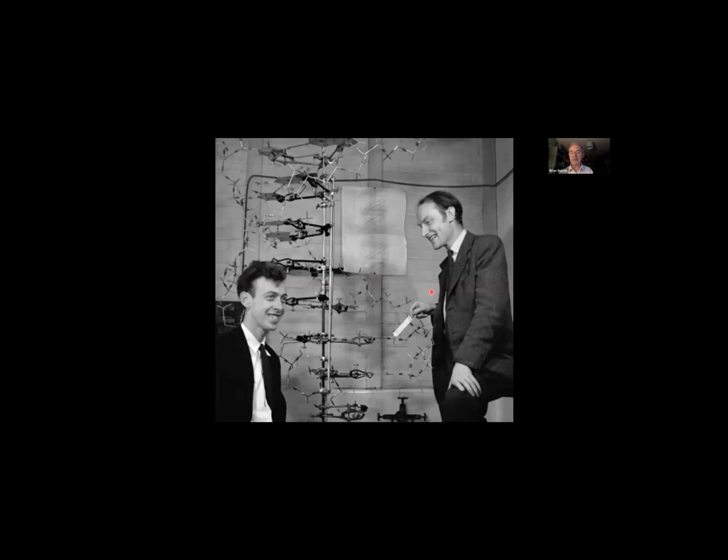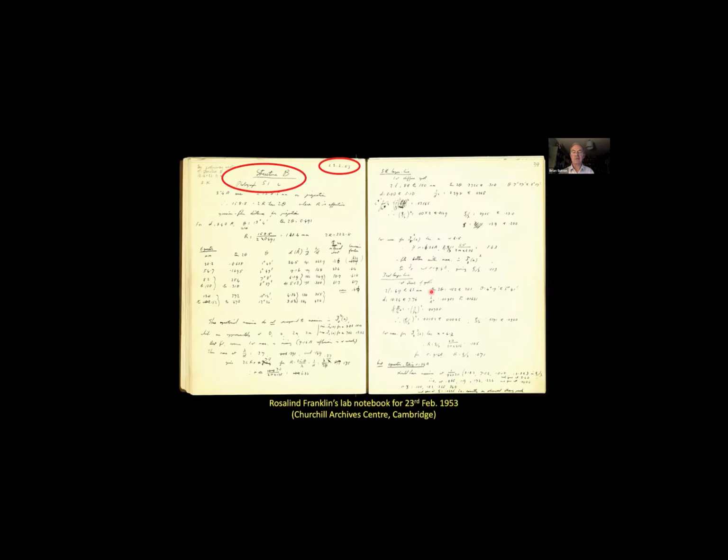While this was going on in Cambridge, unbeknown to those at King's, Rosalind turned her attention to photograph 51 and the B structure. And she produced a manuscript, which is really remarkable, which was only discovered relatively recently. On the 17th of March, this is before she knows anything about the model built in Cambridge, a draft of a paper to summarize her work on the B form. And the diagram of the structure, which we have called structure B, helical structure.